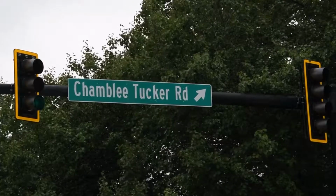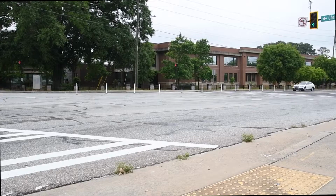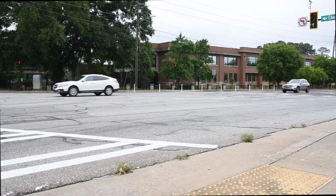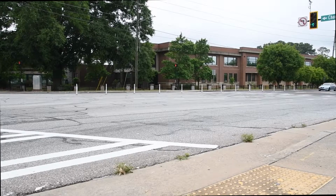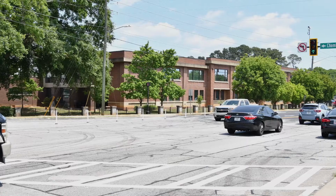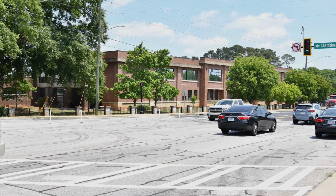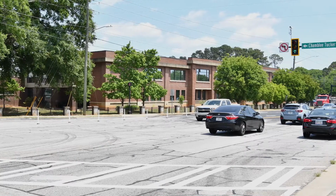A quick update on the construction timing for the Chamblee-Tucker Road lane diet. You've probably noticed that the Georgia Department of Transportation has completed their intersection improvement by changing the dual right turn lanes from La Vista Road to Chamblee-Tucker Road to a single right turn lane. With the completion of the restriping, signal revisions, and lane delineators by GDOT, we are now able to move forward with the lane and median construction.